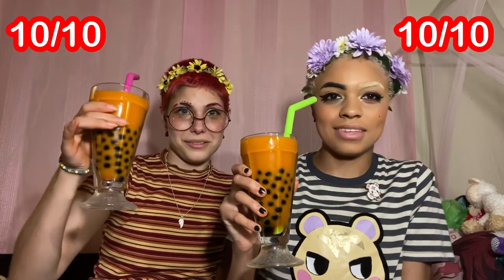We just finished doing both bobas. We want to review these. So the three categories are going to be presentation, how hard it was to make, and taste. So for presentation, I really like how this one looks, except it keeps spinning on me. It's so pretty. I would rate the presentation 10 out of 10. 10 out of 10 for me too. It's cute. Look how pretty it is.